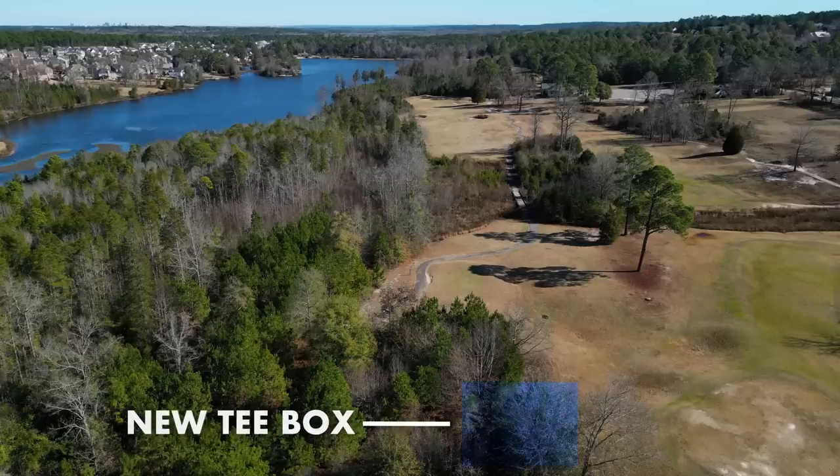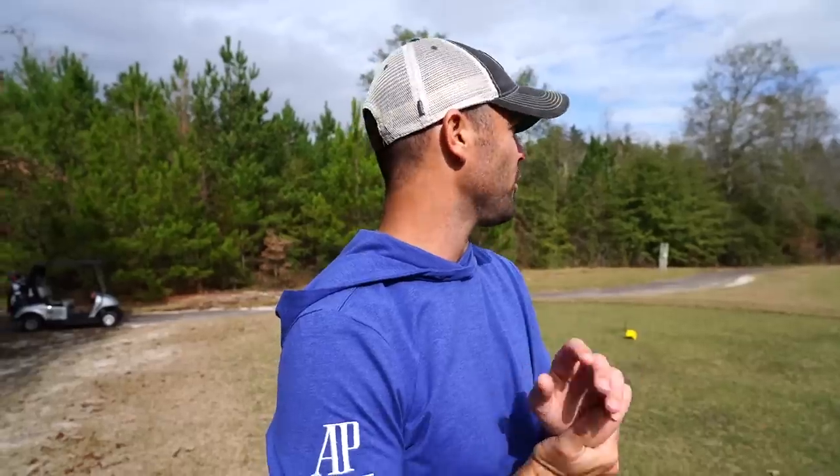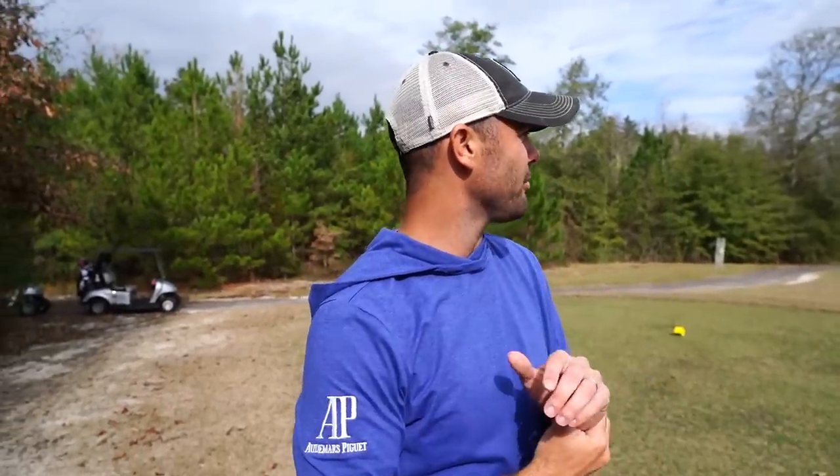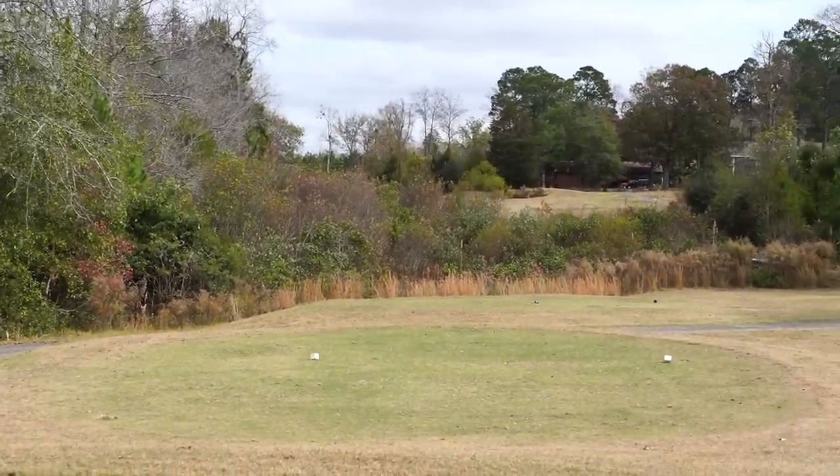As it sits right now, it's 390 yards. We would like to get it into the 440-ish range, just so you don't have a wedge in on the last hole, although you still might have a wedge, like a pitching wedge or 9-iron. But yeah, this is the last hole. It's not too difficult. You got a lot of space up there.